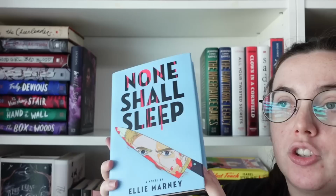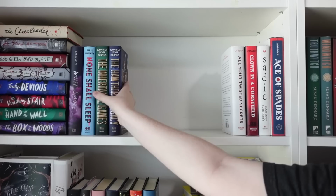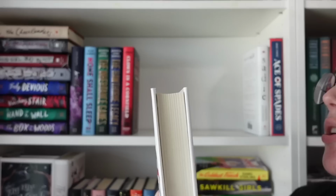None Shall Sleep, just bought this one. It is about a serial killer survivor and then some other kid that get recruited by the FBI, which I don't know about that. I love The Inheritance Games, so they're staying. Clown in a Cornfield. The sequel just came out. Y'all need to read it. And then All Your Twisted Secrets. I bought this because it was recommended next to One of Us Is Lying. So I just got this one. So we won't get rid of it right now.